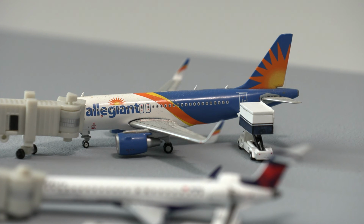Just like the last airport that we focused on, Allegiant Airlines does have quite a big presence here at the airport. They do have about 10, 11, 12 routes. So this just arrived in from Peoria and will be heading out to Las Vegas. It is loading on the passengers as well as getting catering done to the aircraft.